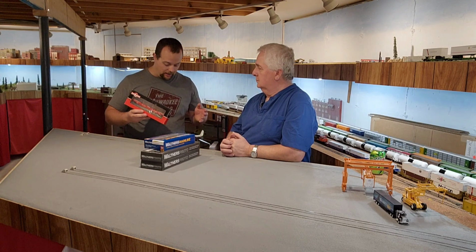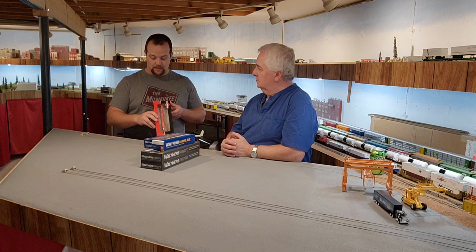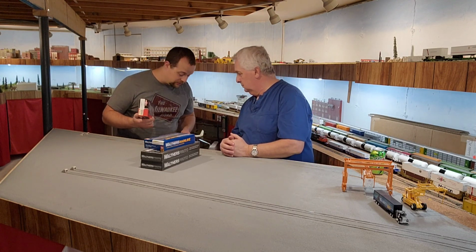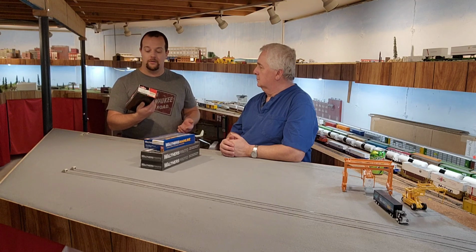Here we've got an Intermountain. This is a Husky stack container car. I've also got an Athearn version of this. I'm really looking forward to seeing what the main differences are, because this is a $30 car, and this is an older car too, that I bought new at Hiawatha. It was just old stock that had been sitting around, and they brought it out from storage, and I bought it.